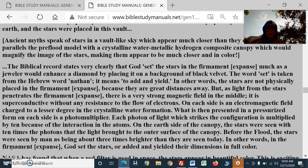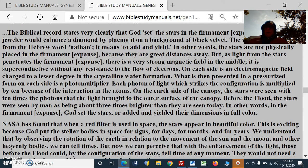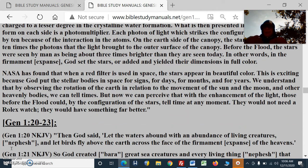On the Earth side of the canopy, the stars were seen with 10 times the photons that the light brought to the outer surface of the canopy. Before the flood, the stars were seen by man as being about 3 times brighter than they are seen today. In other words, in the firmament expanse, God set the stars, or added and yielded their dimensions, in full color. NASA has found that when a red filter is used in space, the stars appear in beautiful color. I guess you can go to the store and get something like this and see.